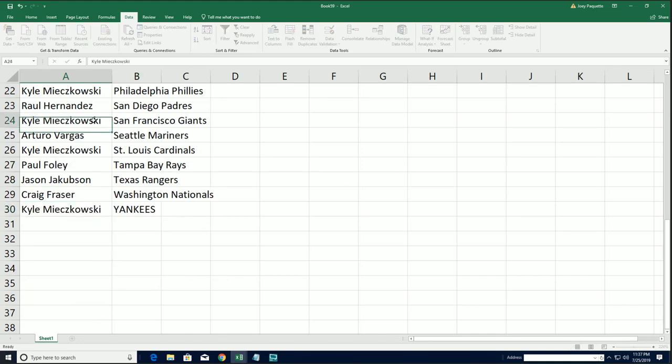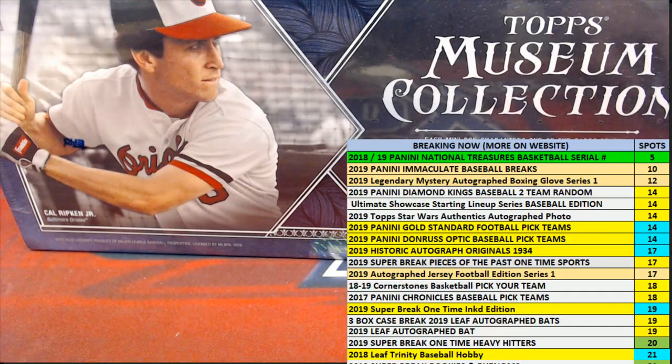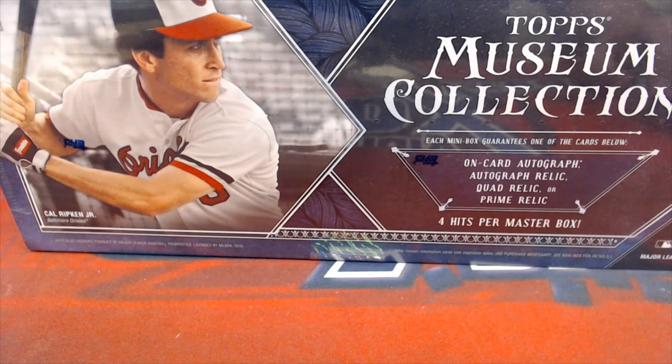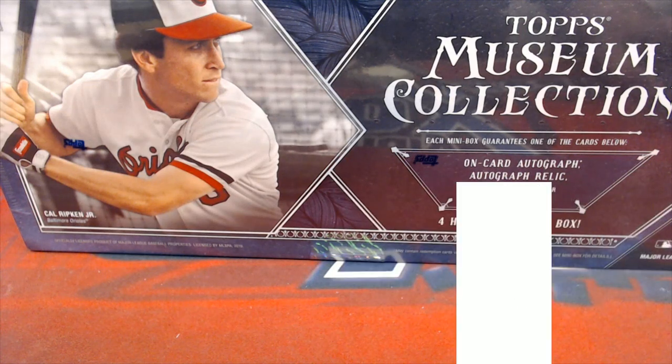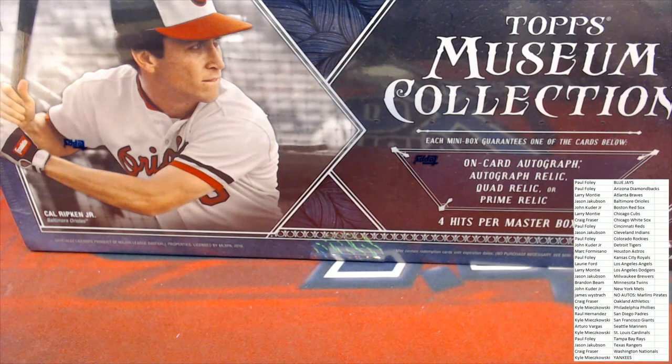Let's get to the break. We got four hits coming up out of this box break. Let's see what happens in Museum Baseball. Good luck, everyone.